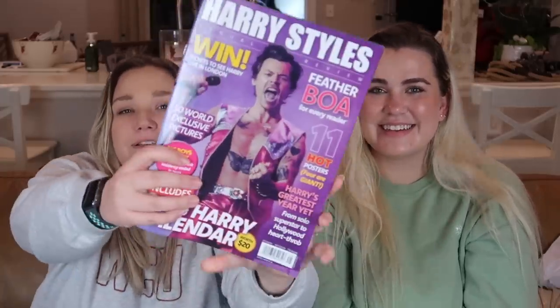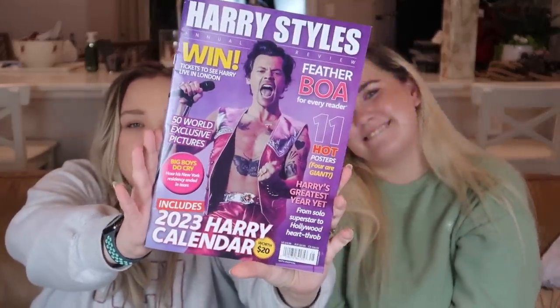And Kristen got one more thing. Okay. This caused some controversy in the store. It did. I bought a Harry Styles magazine. If you don't know anything about me, I love Harry Styles. My personality traits are I read books, I like music, and I love Harry Styles. That's about it. So I bought this Harry Styles magazine. I've seen it all over TikTok because people are raving about it because it comes with a calendar.